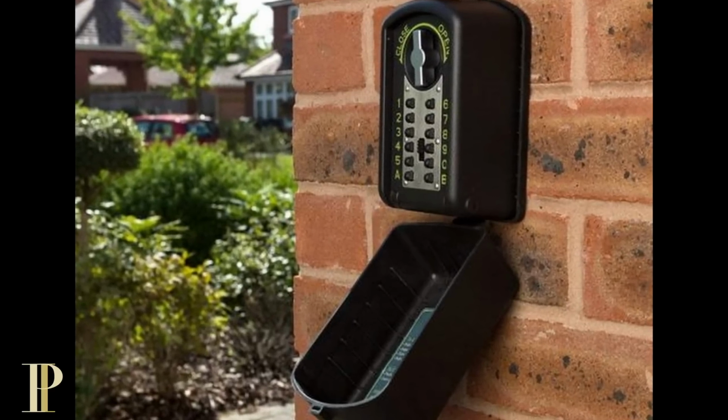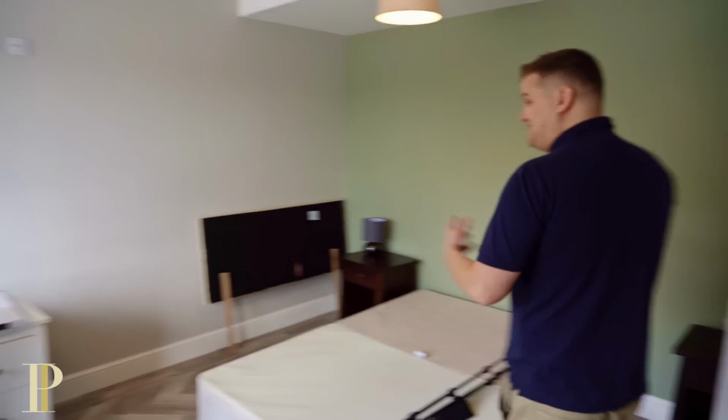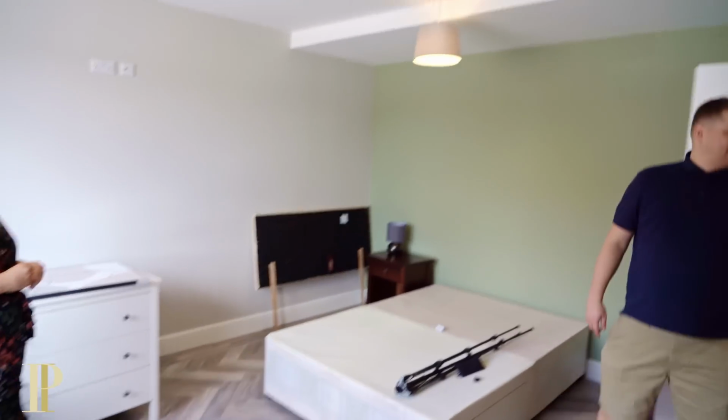And you've got a key safe outside, systemised. Like it. Really nice. I like the flooring that you've gone with as well. And I can imagine when this is finished, when you've got it really nice, staged properly, it's going to just look amazing. Good size. Great.